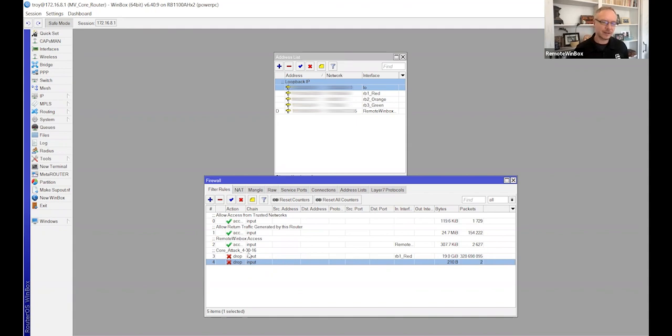Forward traffic remains unaffected, which means stuff that you're routing to your customers and routing from your customers. So your upload, download traffic didn't get affected at all. This is just traffic destined to this router specifically.